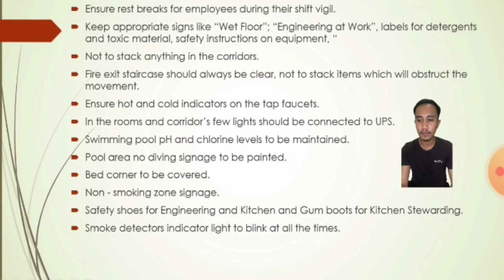Swimming pool pH and chlorine level to be maintained. Pool area no diving signage to be painted. Bed corners to be covered. Non-smoking zone signage. Safety shoes for engineering and kitchen, and gum boots for kitchen stewarding. Smoke detector indicator lights should be blinking at all times.